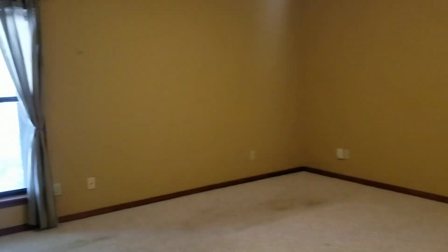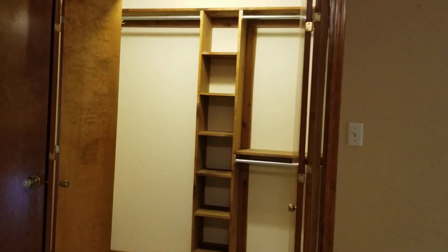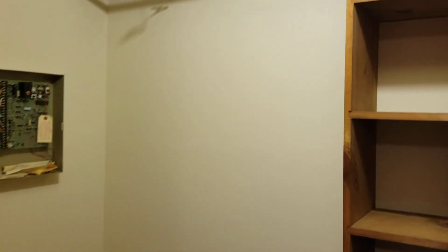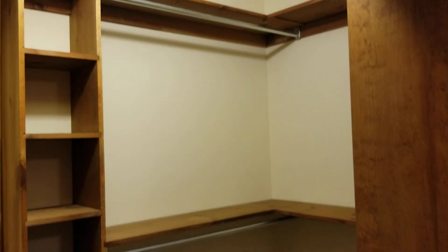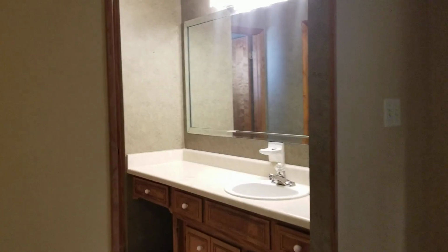And right over here into the master. Definitely room for a king size bed in this room as well. We have a really great walk-in closet here. Lots of storage space in there. Deeper than the other 2. With lots of additional shelving, which goes right into the master bath.